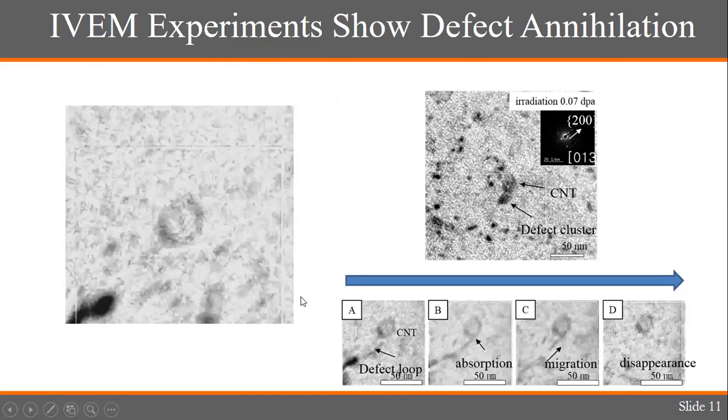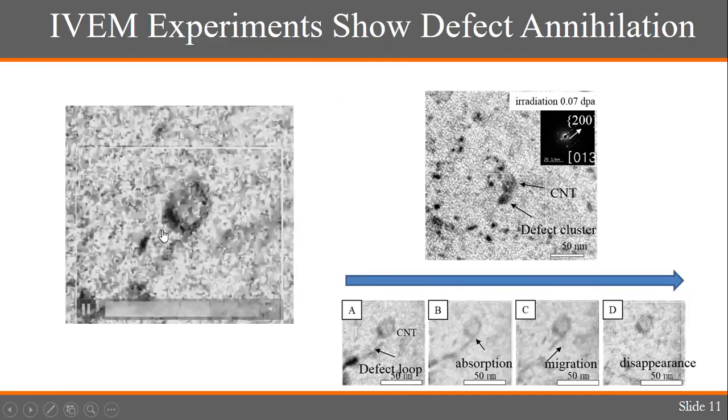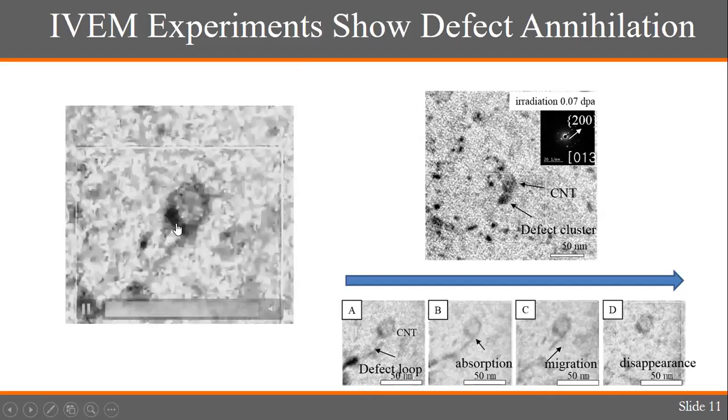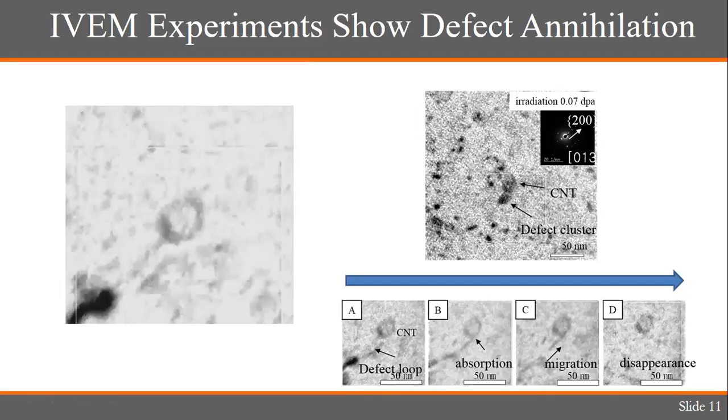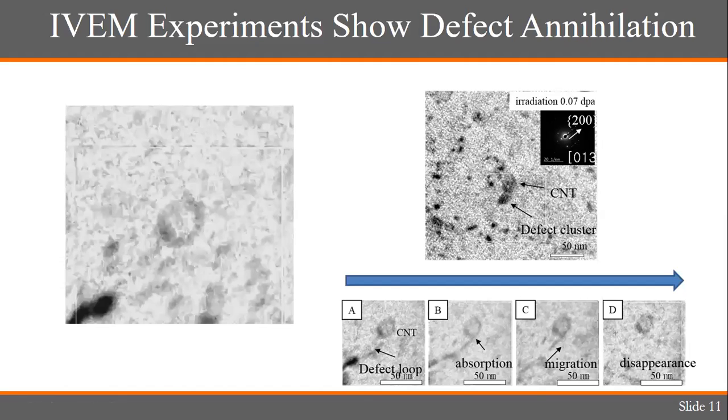In order to see the damage mechanism in the carbon nanotube composite, we use in situ irradiation. We use the IVEM, which can do both TEM observation and in situ irradiation. So this is the area of the carbon nanotube, and we can see the defects migrate toward the carbon nanotube, and they disappear. So carbon nanotube can provide interfaces, and these interfaces are a very good venue to recombine all the defects, such as vacancies and interstitials. It can even outgas the helium.